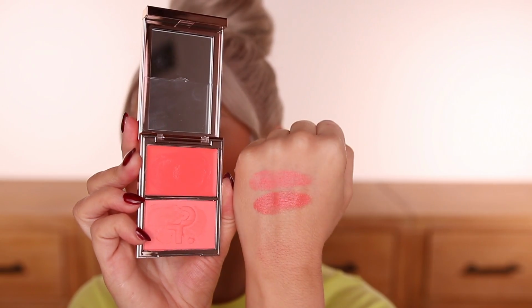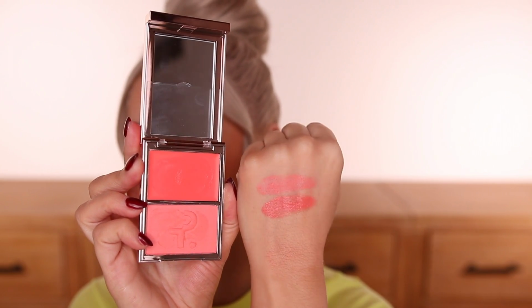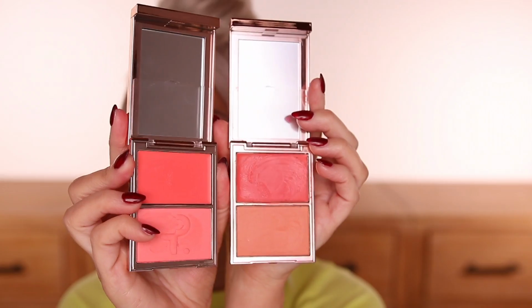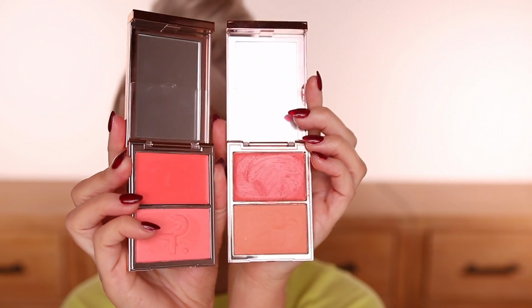So hard to show these just because the packaging, everything about it is reflective, but this one is a gorgeous peachy color. I think a lot of people are gonna love this one. Okay, so here is the swatch of She's the Moment. I lowered my lights for you guys, and then I want to compare it to another shade in his collection. So here is the other shade that reminded me most of this. This one is an OG.